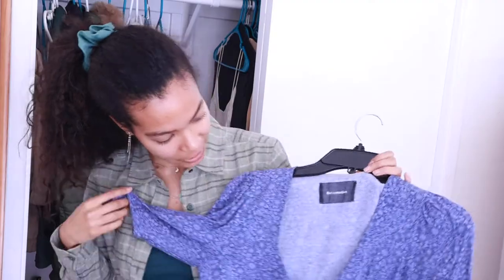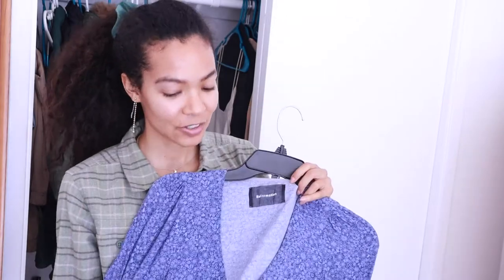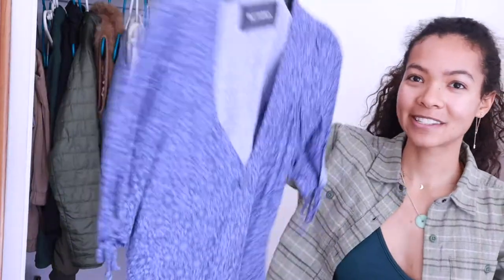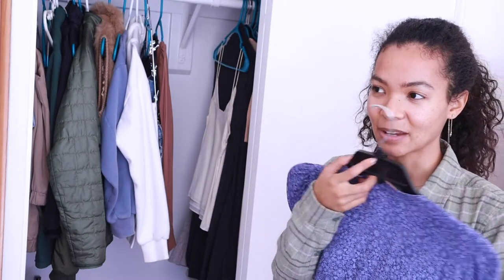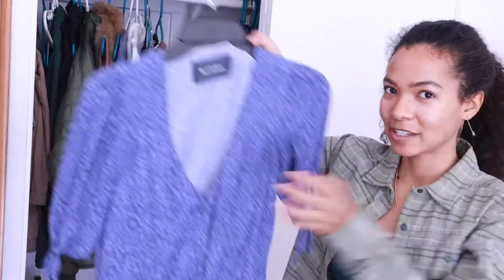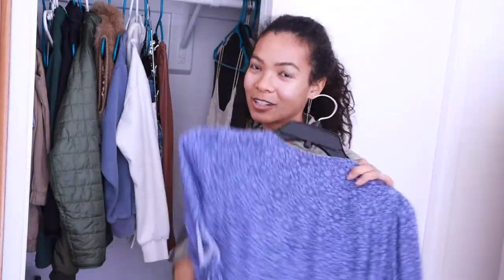This is a Reformation top, and I like the color, but I also ordered a dress in this color that might look better on me than this top. So I'm gonna wait for that dress to come in, and if I like it, I might just use that dress to replace this top and sell this top on my Poshmark. So this is probably gonna be sold.